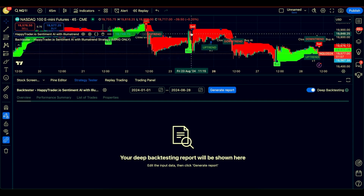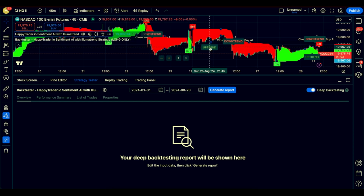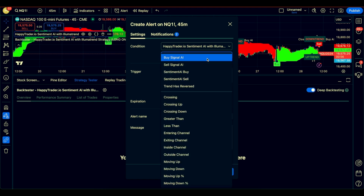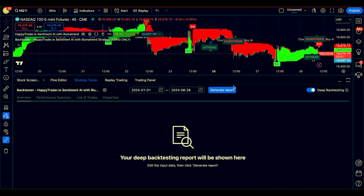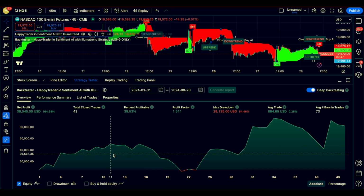We're not trading these signals that look like super trend type indicators. We're trading our signals, which are our sentiment AI signals, uptrend and downtrend. Again, you could just set alerts for these signals right here and right here for potential trend reversals. And what we're going to do is just run that report and see what we're looking at. Okay, so here we go, right?